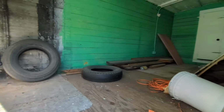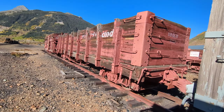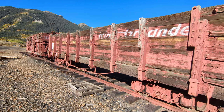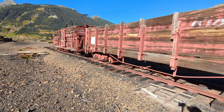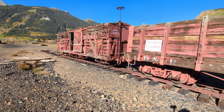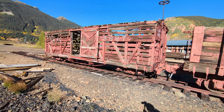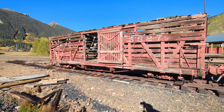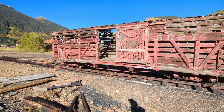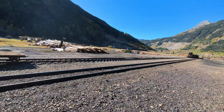See what's inside this one. Another big gondola. Another cattle car. It must have been in the earlier years they were red in color and then they eventually started painting them black. Got a cool little speeder with some little flat cars behind it.